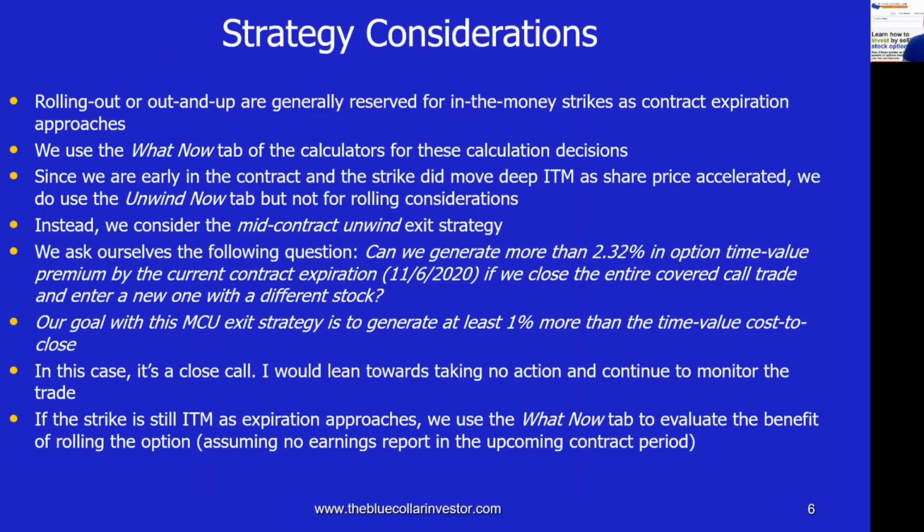Rolling out, or out and up, is generally reserved for when in-the-money strikes are used and are deep in the money as the contract is expiring, not mid-contract. We use the What Now tab for these calculations, but that's not the case with JD because we're still early in the contract, only 1 week into a 1 month contract.